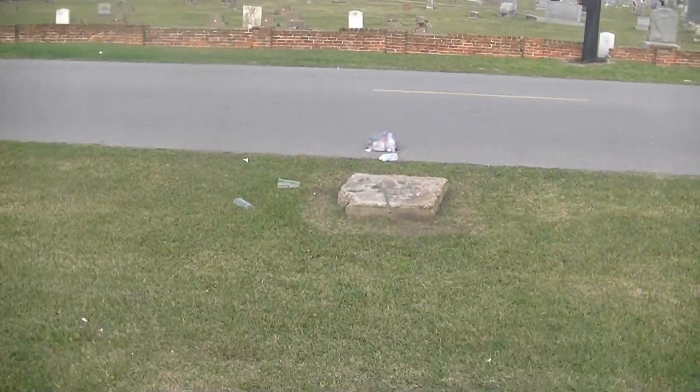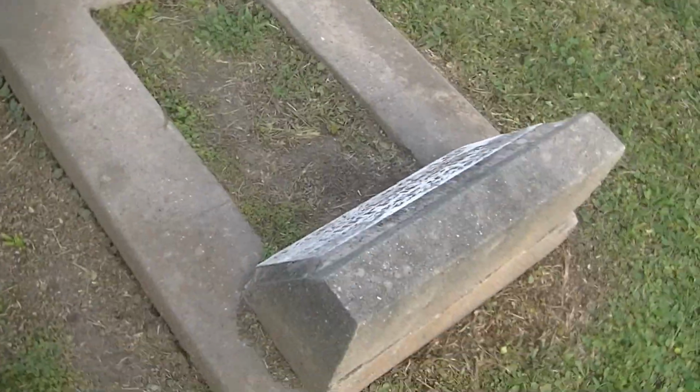Some dirt bags threw their garbage on the side of the road. How nice of them. More of the same thing here. That one actually looks fairly intact. Still cracking, but still intact. This one's sinking in. This one's sinking in. This one's sinking in.